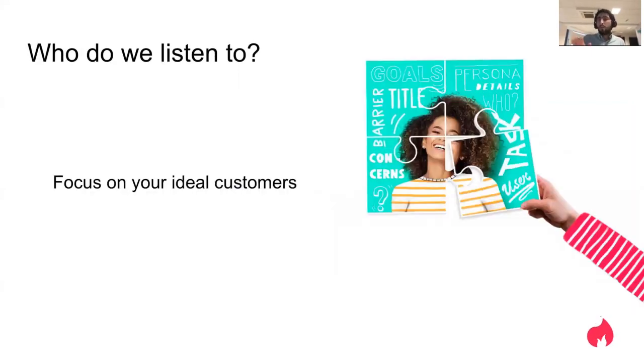So one thing that would be really good to make sure you're using your time efficiently is to focus on your ideal customers. Instead of listening to everyone across the board, you focus on your ideal customer personas, and you get as much information from them as you can. Your ideal customer personas are going to be aligned a lot with your product vision, so you know that you're building a good product for the right people, in line with where we want to get to.